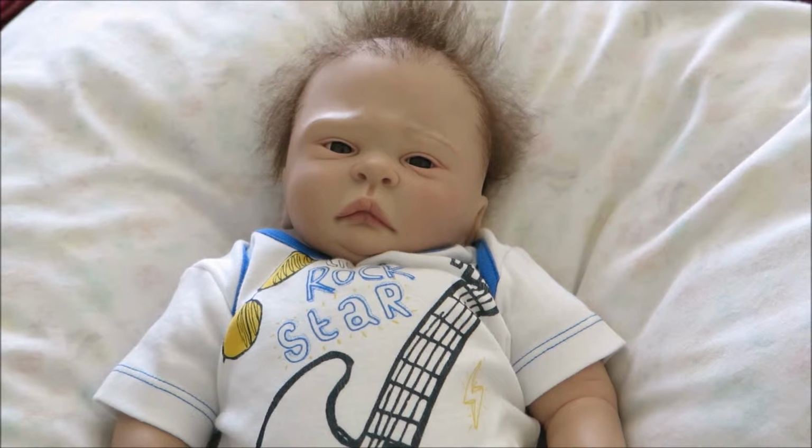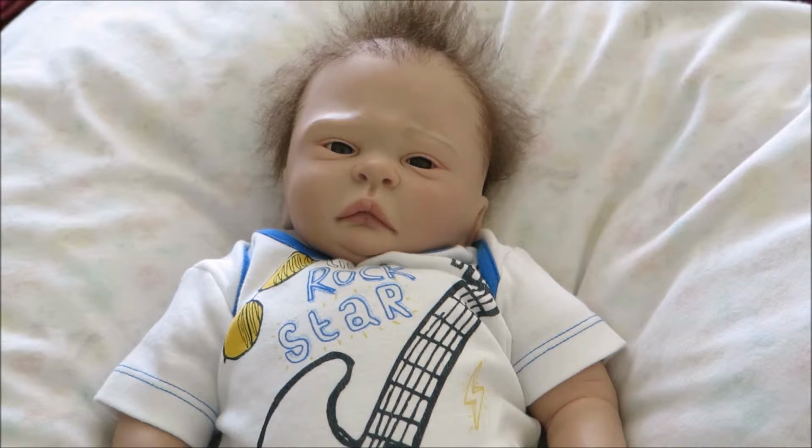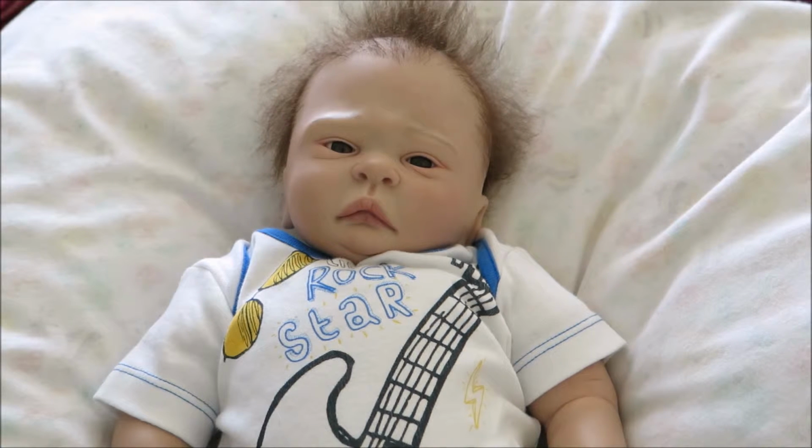Okay, so to get into some of his details, his name is Leo Andrew, though I don't really like the middle name Andrew on him, and I'm kind of thinking about changing it. Andrew is my dad's middle name, and if I ever have real children and I had a son, I would call him Andrew. So I'm kind of iffy about using the name on my Reborns, but it kind of went with him at the time, so that's what he got. And he wears newborn clothing. Very rarely does he wear 0 to 3 months, because it doesn't really fit him.